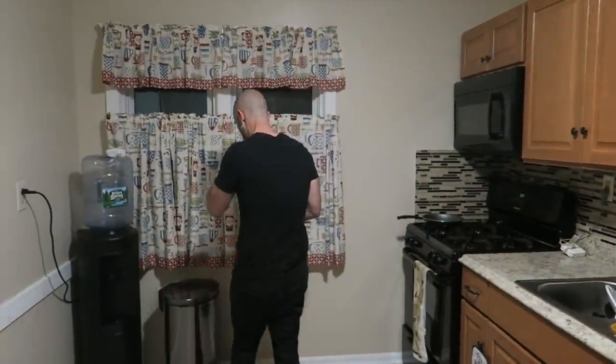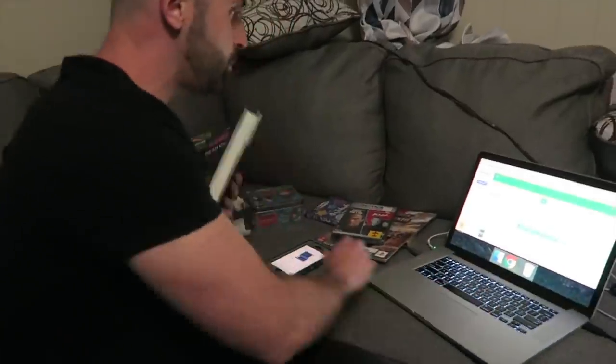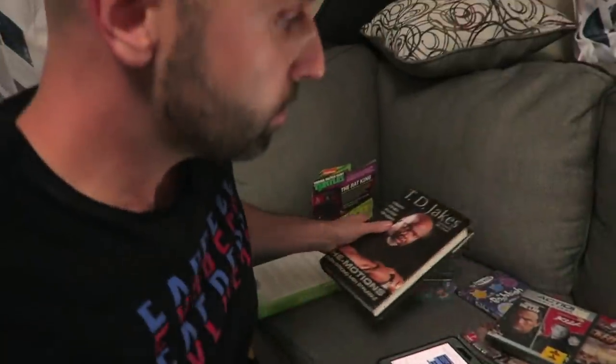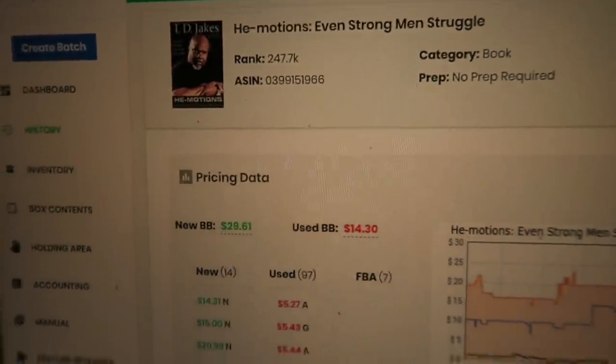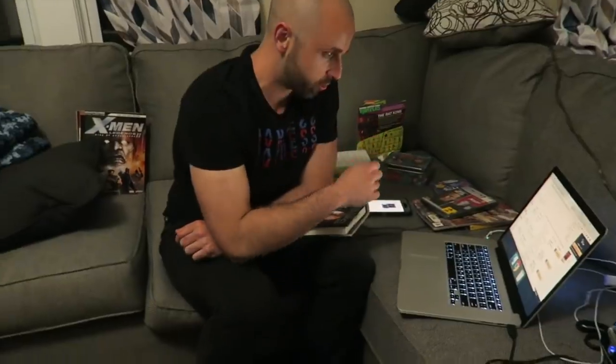So just inputting some books into Accelerlist right now. All right, let's see the process. It's pretty simple. Just scan. Scanning her in. It's probably not going to focus that well. There we go. What do we got for rank? So this book is ranked at 247,000. Okay, very solid. Lowest price is $13.50 by a seller who just launched with no feedback, so I'm going to ignore him. Next up is $14.30.